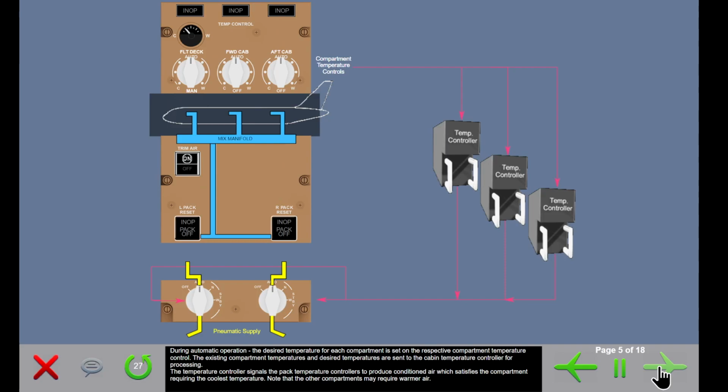During automatic operation, the desired temperature for each compartment is set on the respective compartment temperature control. The existing compartment temperatures and desired temperatures are sent to the cabin temperature controller for processing. The temperature controller signals the pack temperature controllers to produce conditioned air, which satisfies the compartment requiring the coolest temperature. Note that the other compartments may require warmer air.